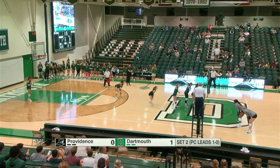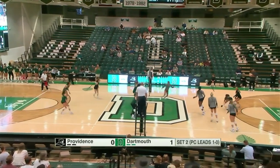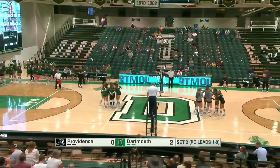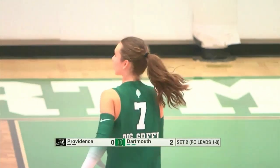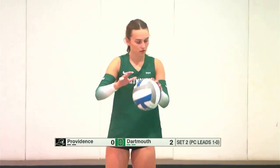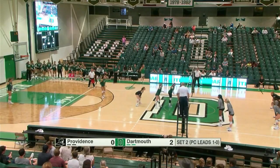And now we got Murphy back to do the honors once again. Plays this one over. Once again, some trouble, and once again, a point for the Big Green. Yeah, I think Roden stepped in that time. Likens was in position to take that pass, and Roden stepped in front. Now, when Murphy gets the serve rolling, she could be as tough as anybody.